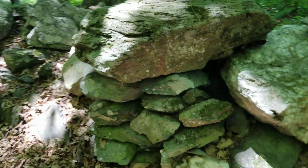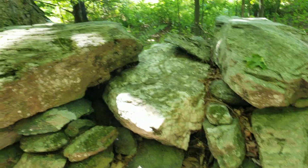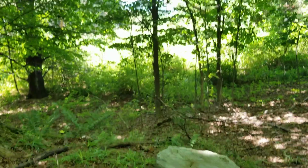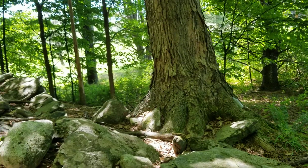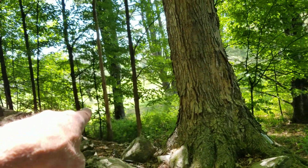Stairway. Go back over. Huge piece of white quartz. Stand up pretty high here. Top of this giant ledge. It's about the highest spot on the mountain. See how low it is down there, the neighbor's field.